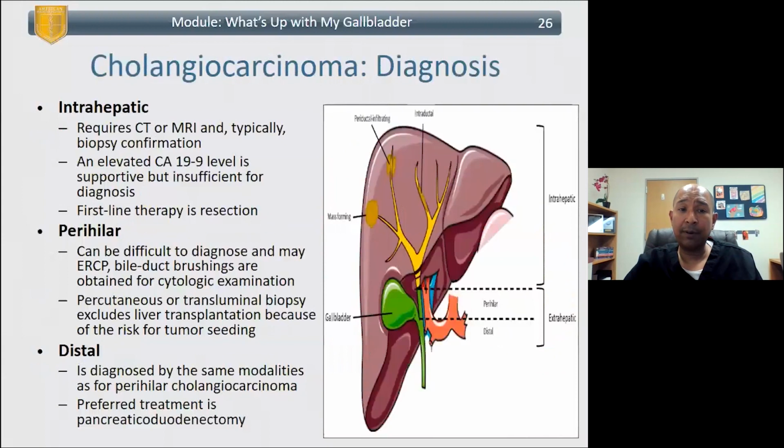So when we talk about working these patients up and making the diagnosis for cholangiocarcinoma, it really depends. If you have the intrahepatic type, usually you could get imaging like CTs or MRIs. You typically need a biopsy for confirmation. They can be associated with the elevated tumor marker CA 19-9, but this is supportive of the diagnosis, but it's not 100%. And of course, first-line therapy is going to be resection.